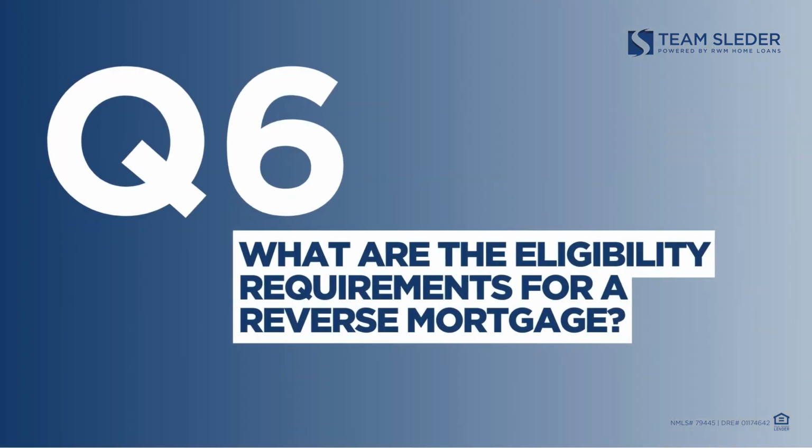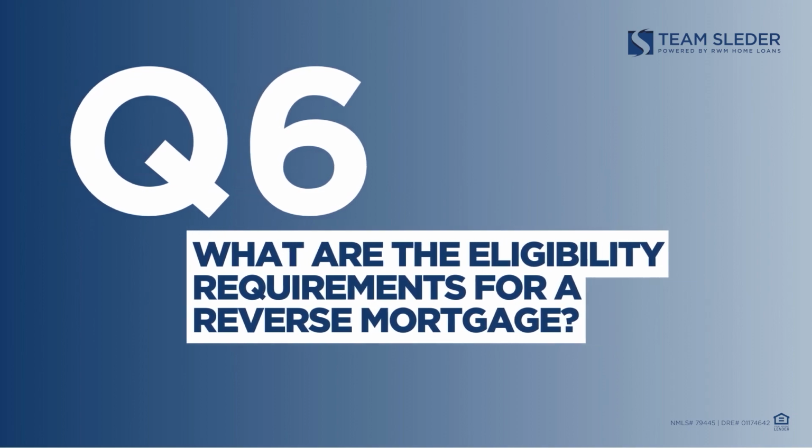What are the eligibility requirements for a reverse mortgage? While lender guidelines and product guidelines may vary, the four following requirements remain somewhat standard for reverse mortgages. Number one, age. With the HECM product, the youngest borrower must be at least 62 years old. However, non-borrowing spouses may be younger than the required age. On jumbo reverse mortgages, the youngest borrower can be 55 years old. Older borrowers generally qualify for more funds in both options.